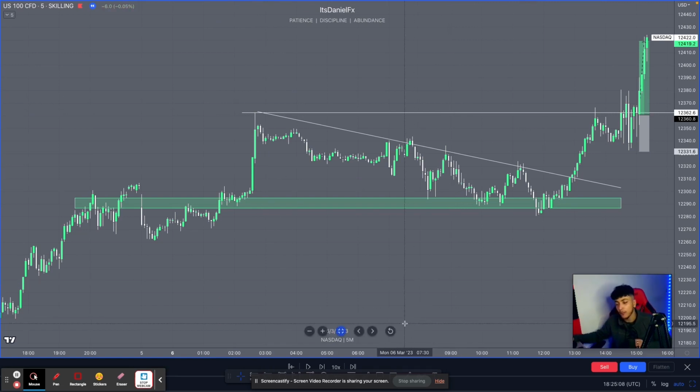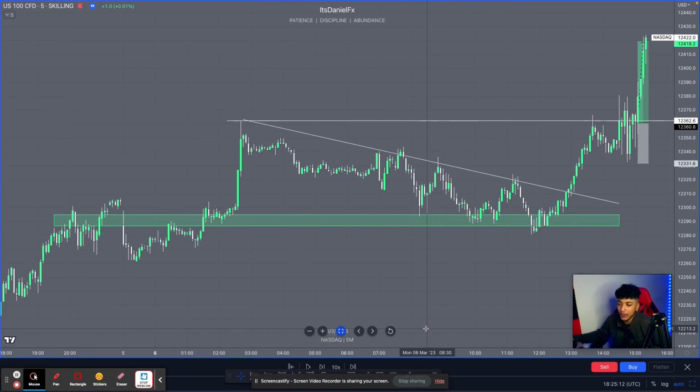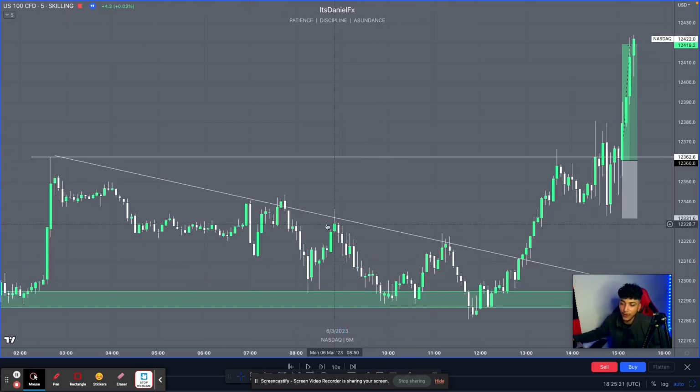Exact same setup, but just at the time US30 looked slightly better. And again, I'm only going to pick one to trade. There's no point in doubling up on my risk and trading two indices that have the exact same price action, because that's pretty much just over leveraging. So I didn't end up taking the same trade when it broke out.